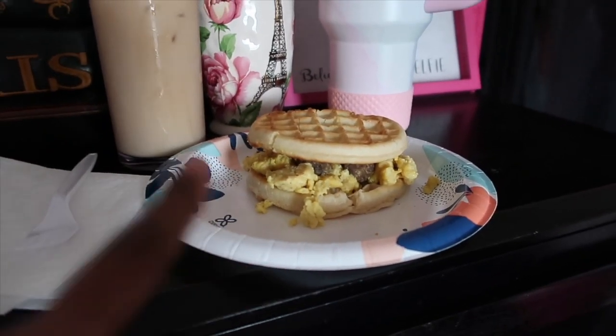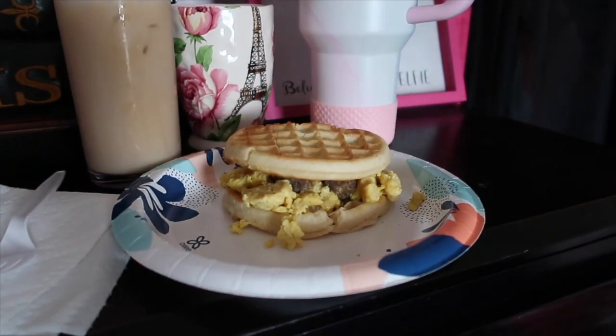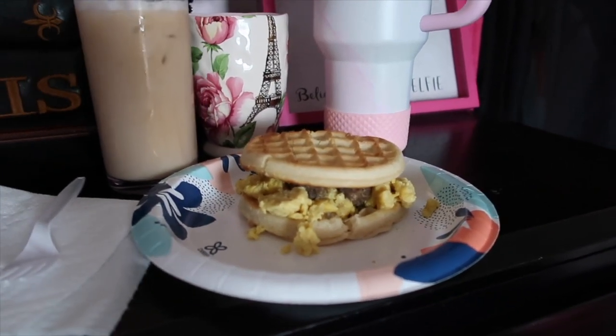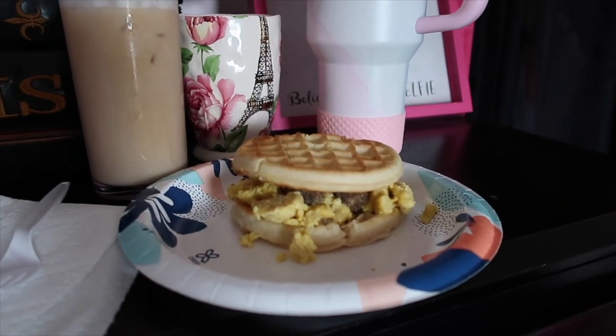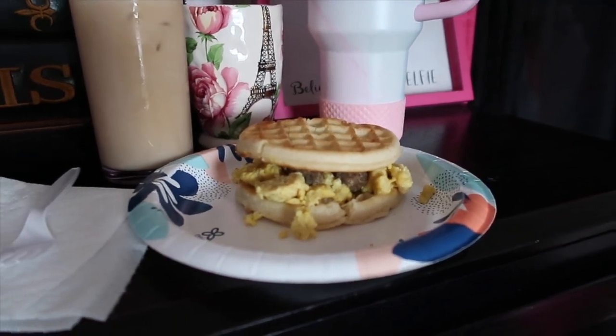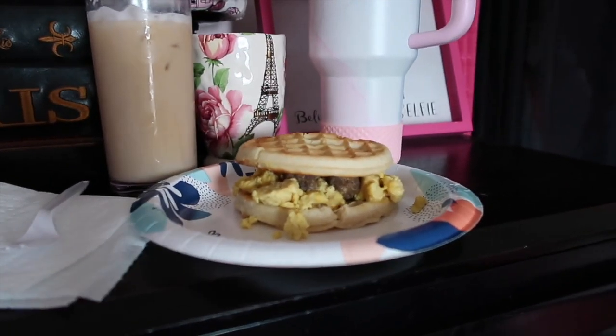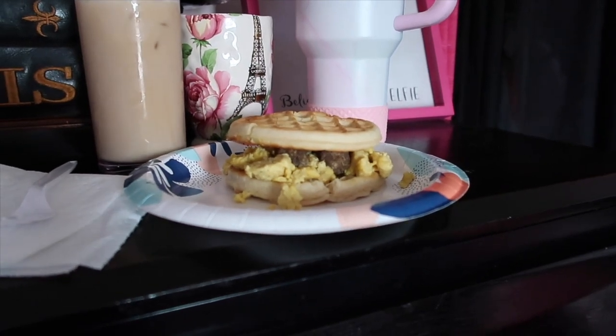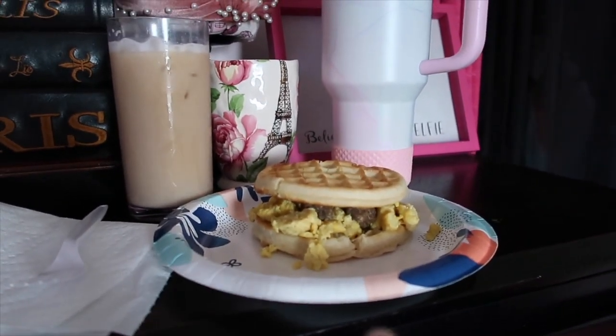These are vegan eggs, just eggs. If you are vegan, or if you don't like eggs by the taste, or if you're allergic to eggs, I do recommend getting just eggs. They taste exactly like eggs. And the seasonings that I put in the eggs were onion powder, garlic powder, oregano, and salt and pepper. And then I have sausages there.